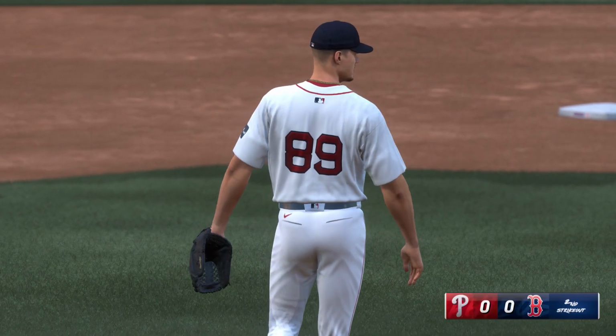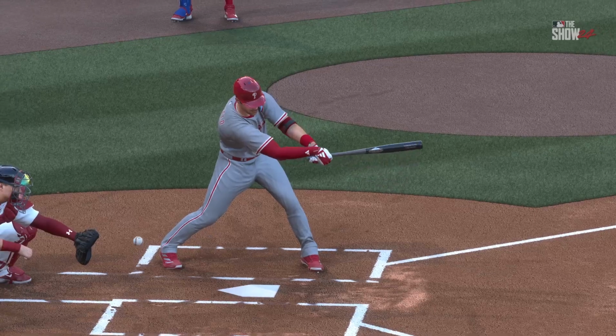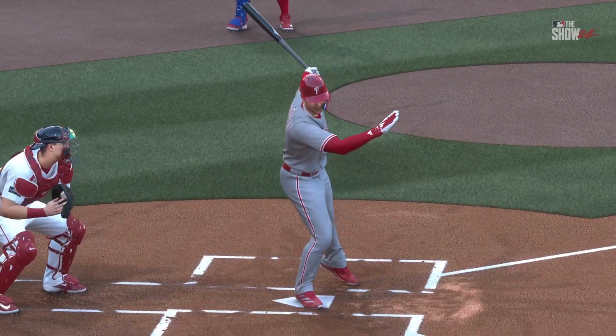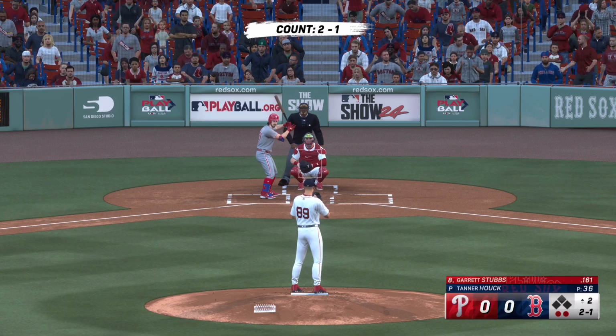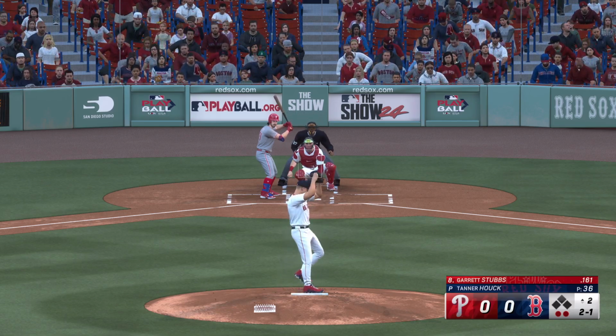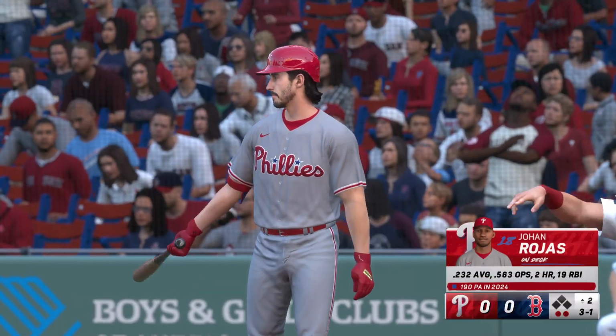That's great. He had him out in front, which isn't easy to do against a hitter like this, known for using the entire field. Just couldn't sit back long enough on that one. Garrett Stubbs stands in for the Phillies. Two outs. That one misses. Three balls and a strike.